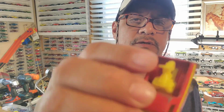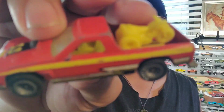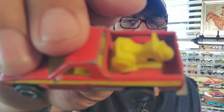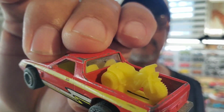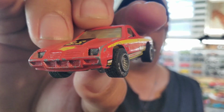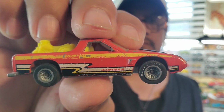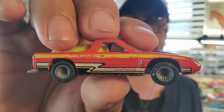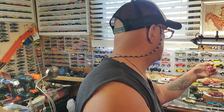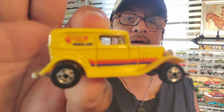How about this one? The Dodge Rampage with actual real riders. Look at that. Come on. With the trike on the back, the three-wheeler, really cool. Yeah, that's nice. I like it. Should I look at the name? What is it? I can't see right now. About that one, check this out.